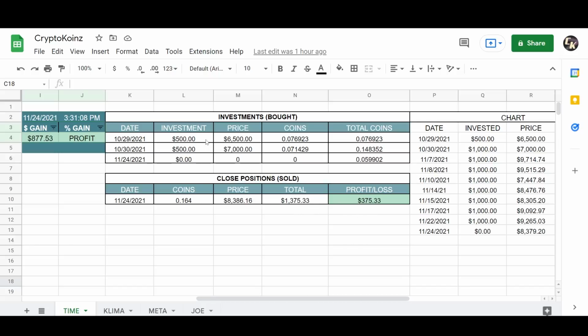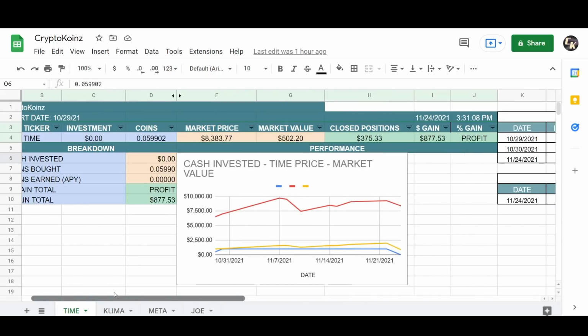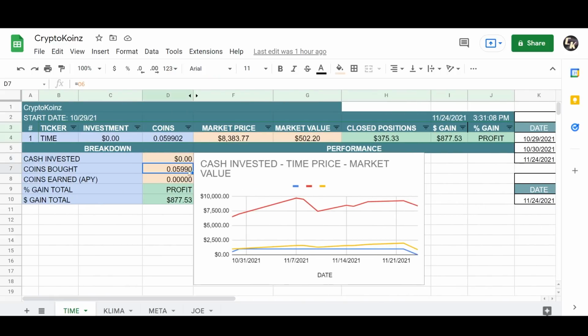So my original investment was 500 here, 500 here, that's 1,000. I locked in today 1,375 for a profit of 375. Now I added this section here that says 0 today on my investment spot, because this gets generated over here, coins bought. And I still wanted to calculate how much APY I'm collecting here.